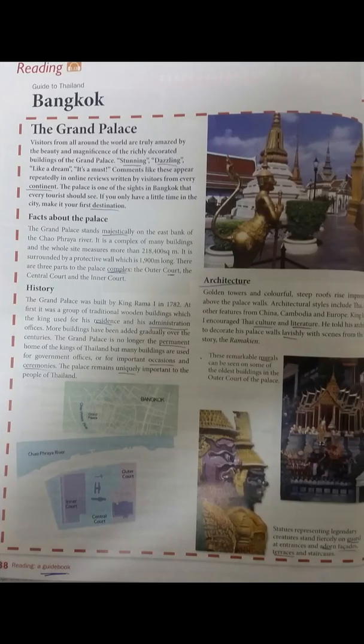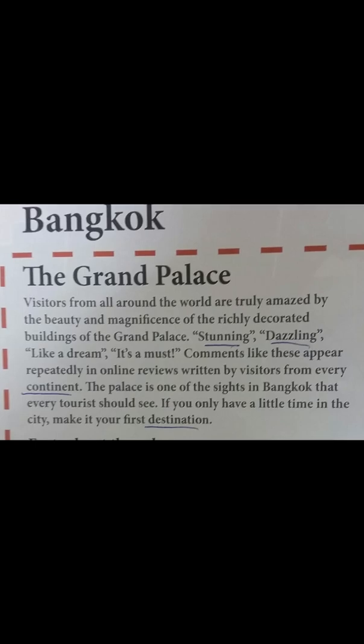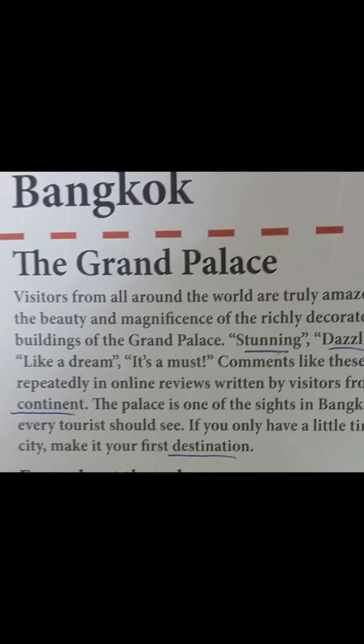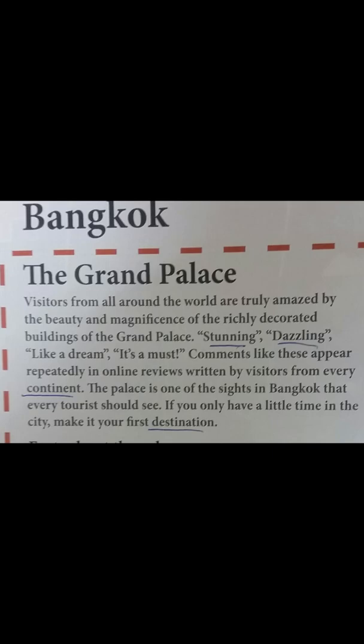Okay, now let's go and explain each paragraph. So this lesson, it's about a place in Bangkok. Bangkok, it's a city in Thailand. It's a country. So this place in Bangkok is called the Grand Palace. And palace means a castle, and grand means very big, the big palace. The first paragraph is like an introduction to this place.